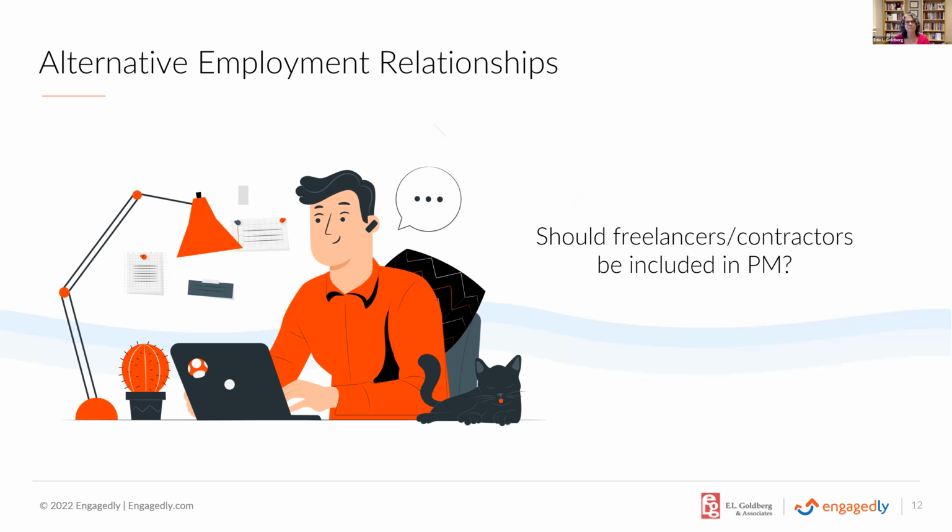Now, as we talk about performance management, I don't want you to forget about your freelancers and your contractors, because they're really critical for getting work accomplished today. But our traditional manager-led, employee-focused programs won't drive high performance on your teams if a large percentage of those contributors are actually outside of your performance management system. You're not setting goals with them, giving them feedback or coaching.